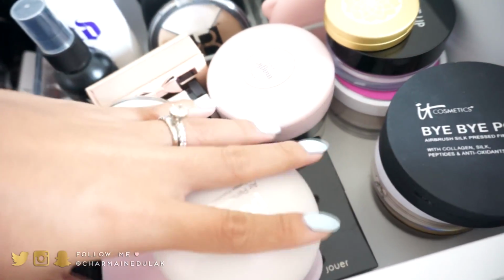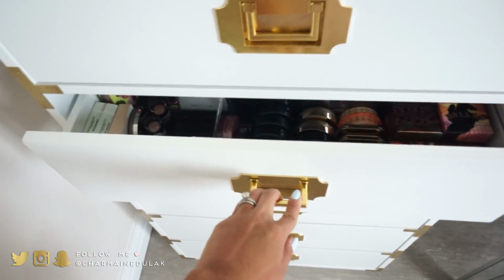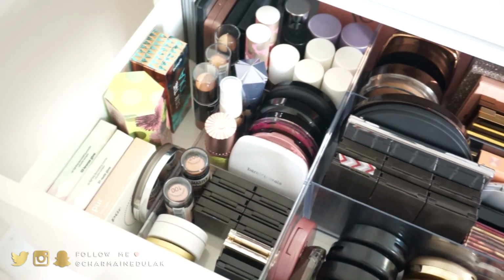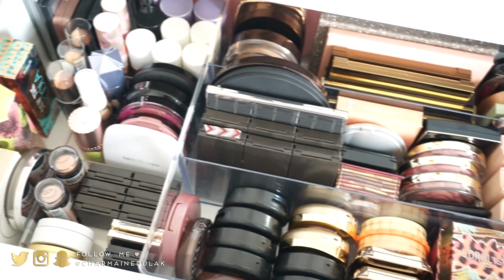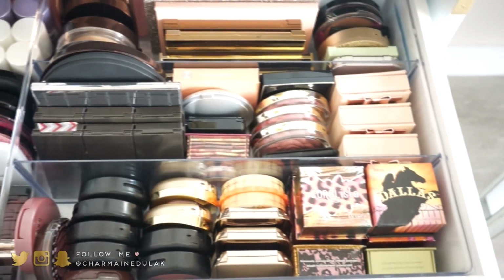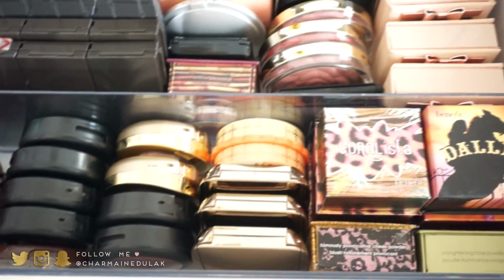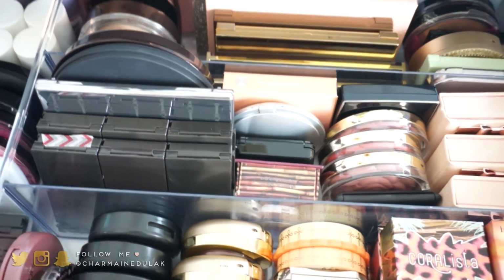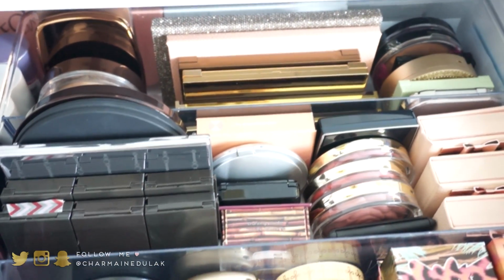I love them all. And then in the third drawer, I have all of my blushes, bronzers, and highlights. This is probably one of my favorite drawers just because it's so pretty. Blushes and highlighters and all that are just so pretty to look at. As you can see, I have my blushes right in front, and then going into the bronzers in the back.